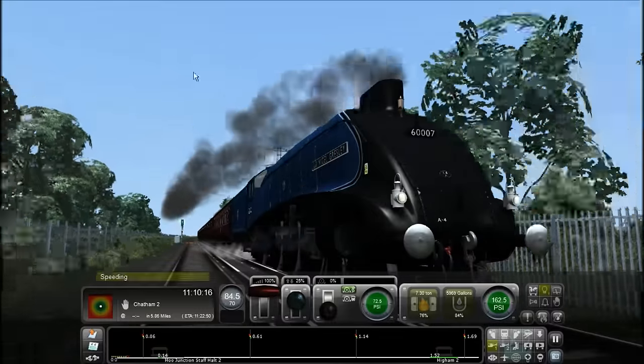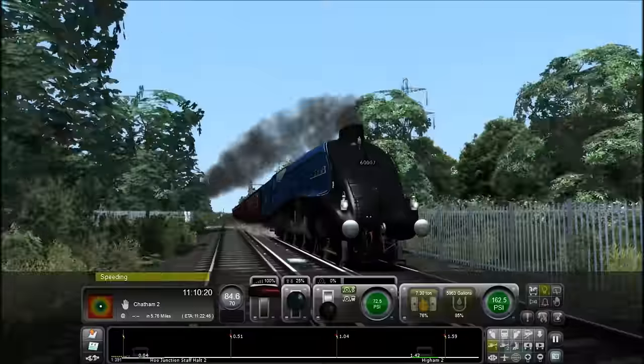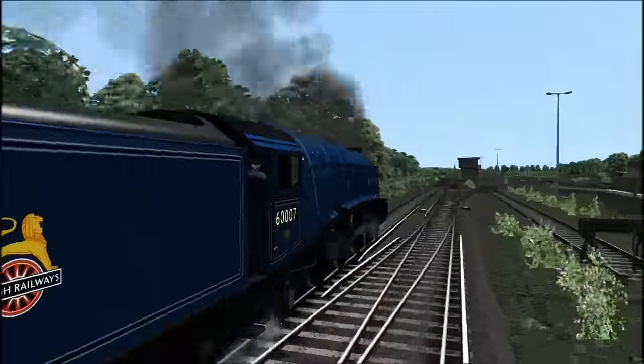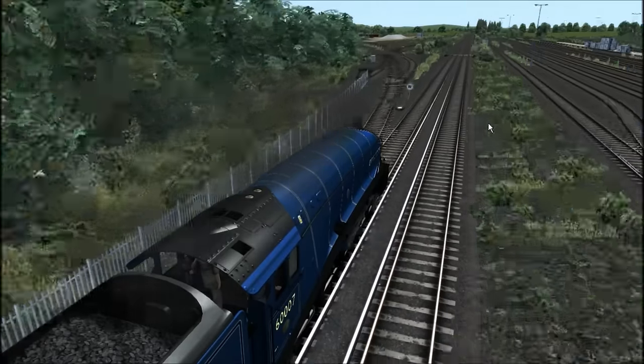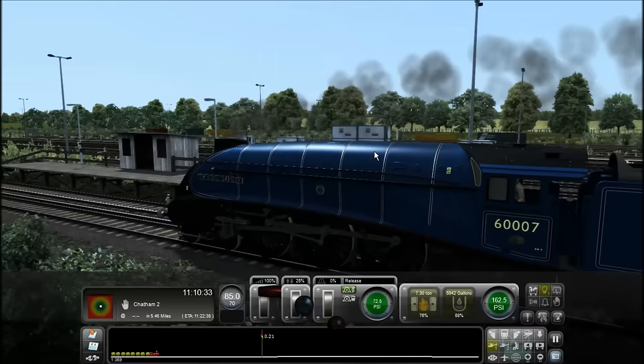I mean, the scariest thing I've ever done with Train Simulator is where I was driving the Polar... Well, it wasn't the Polar Express, but we're going to call it the Polar Express anyway. And I drove it through a tunnel, and it just went absolutely flying. I had no idea how that happened, but it was still quite amazing, I have to admit. But quite scary as well.